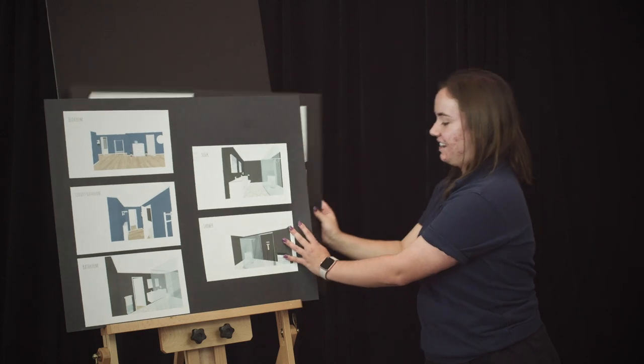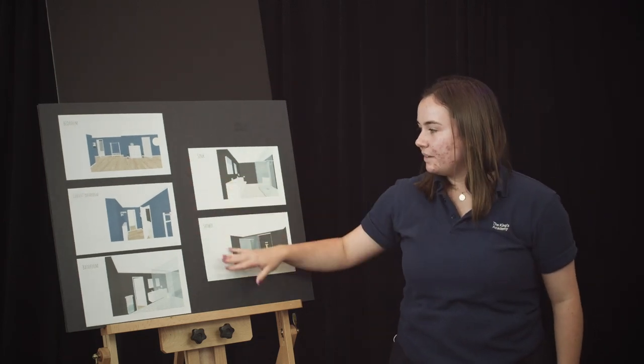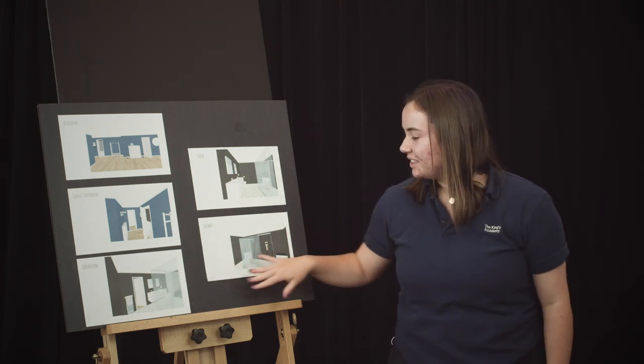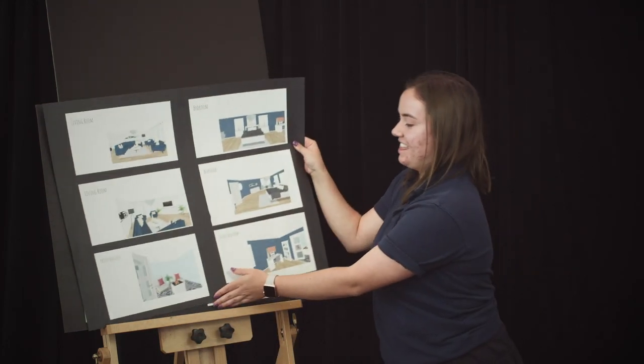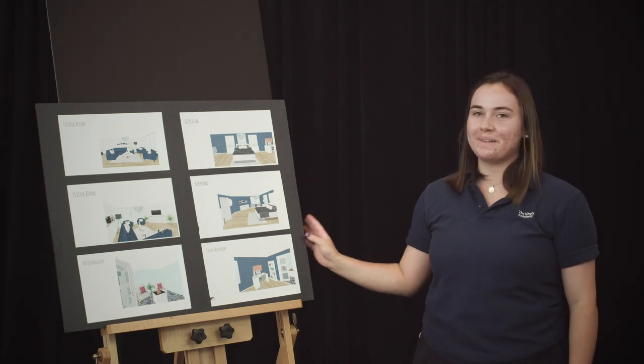And then I did my bedroom area with the closet, and here's the shower and the bathroom. And then here's a little bit more. And yeah, that's my dorm room.